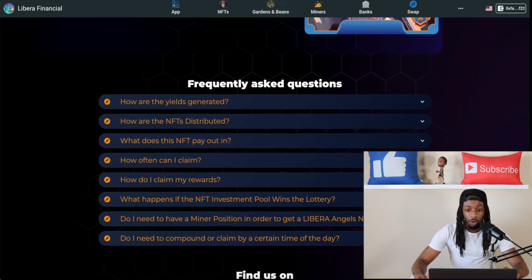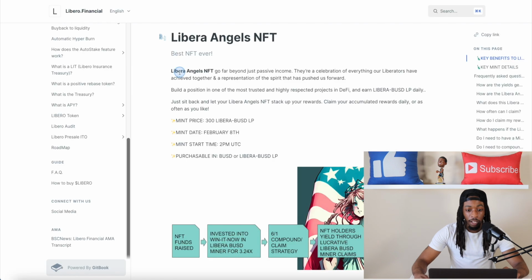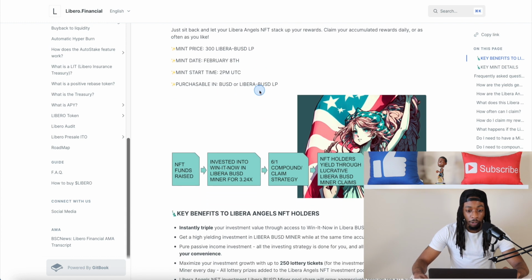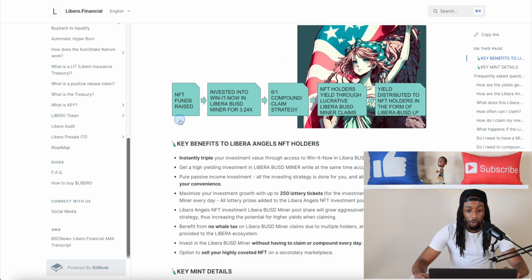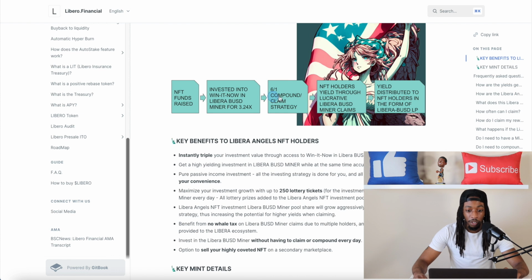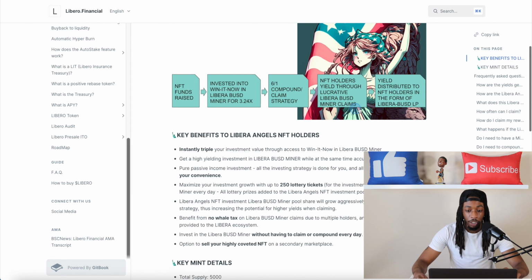And one thing I do want to show you before we get to the mint is, if we briefly look at the white paper, this is going to show you other details we kind of already took a look at, you know, how you can mint them, when the mint started, purchasable in, and then this is going to show you kind of how they are utilized. NFT funds raised are going to be invested into the Libera BUSD miner for the 3.24x. There's going to be a 6-to-1 compound claim strategy. Now, it's doing all of this for us. All we have to do is sit back and claim our rewards.